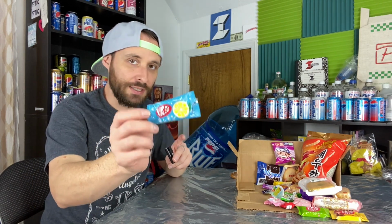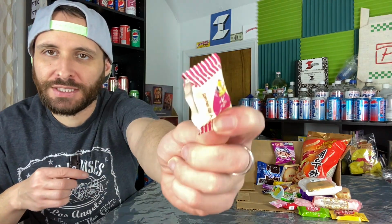All right, next up we've got Kit Kat Salt Lemon. Smells like a lemon square. So the outer coating is basically that white chocolate cream, and the inside has a very, very tarty lemon flavor, and you get that salt with it. It's a perfect combination. I give this one a 10 out of 10. This one was really good.